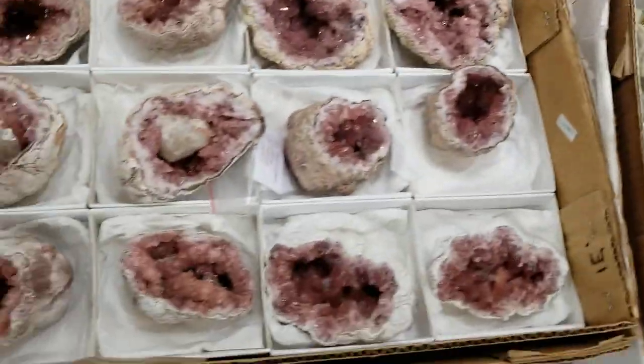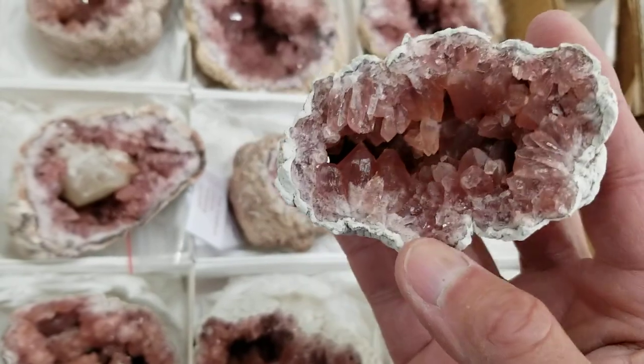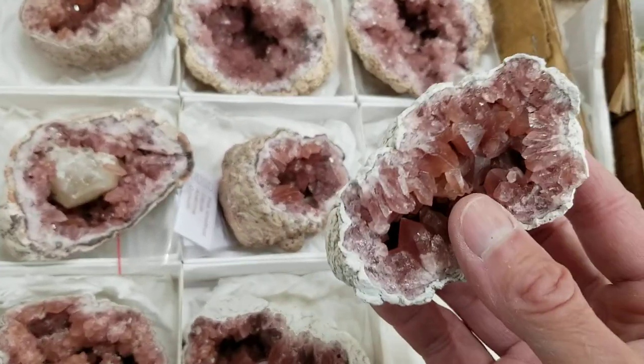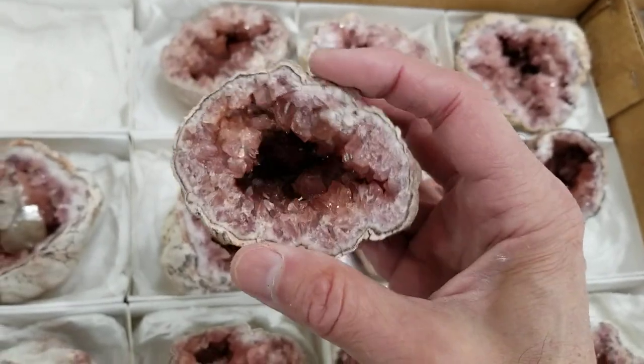First thing I wanted to find in Tucson this past winter was this material. This is being called pink amethyst. You know, obviously it's not purple, so it's not amethyst, but that's what it's being called. It's from the Choique mine in Patagonia, Argentina. These stones are just amazing, and they're not inexpensive, unfortunately.